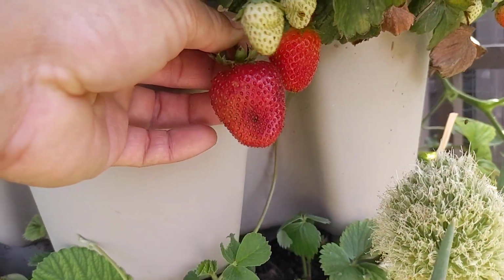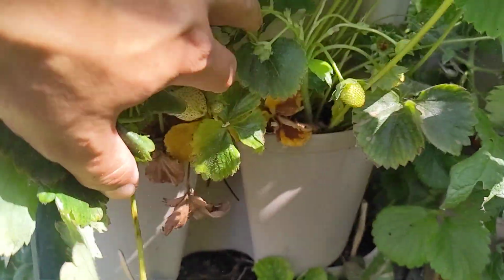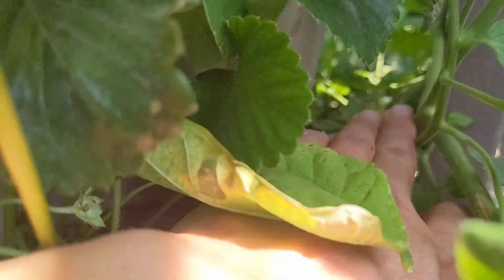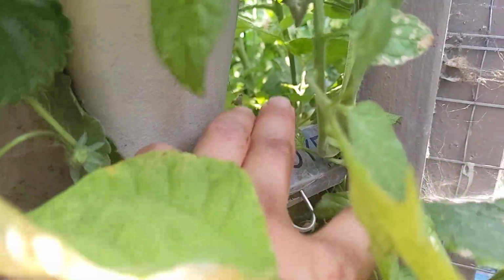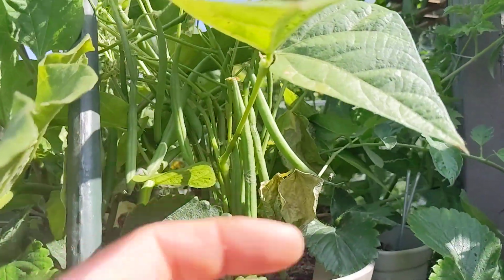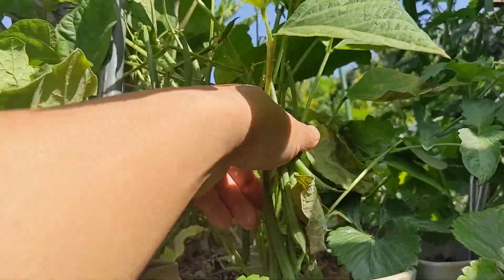This is Hanoe. Let me give you the tag so you can see the spelling. Where is it? Oh, here it is. Hanoe. And it's making fruit. And then up here, some more Air Nickel Air Couvert. We gotta start harvesting these.